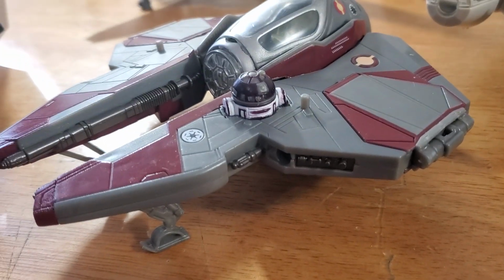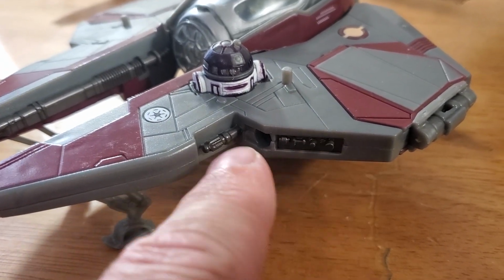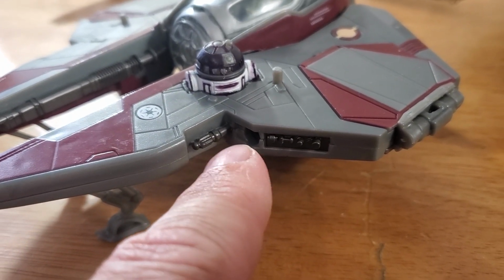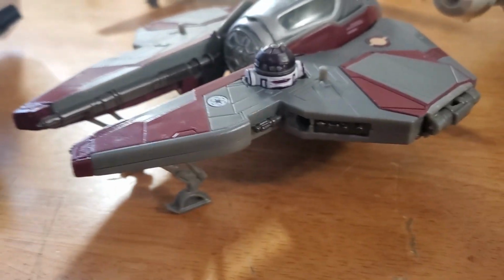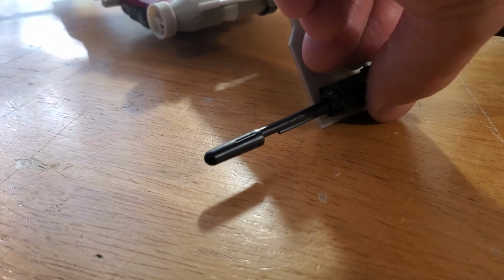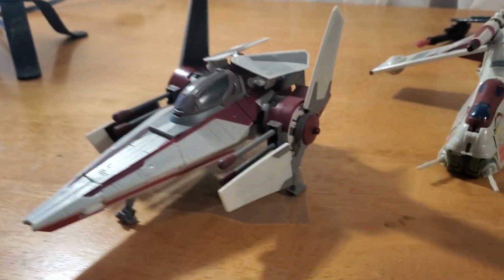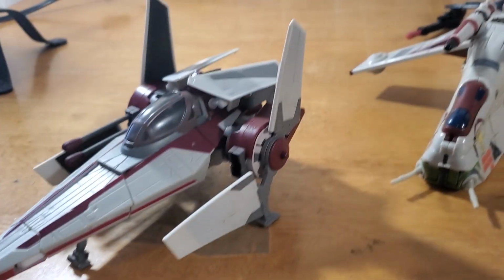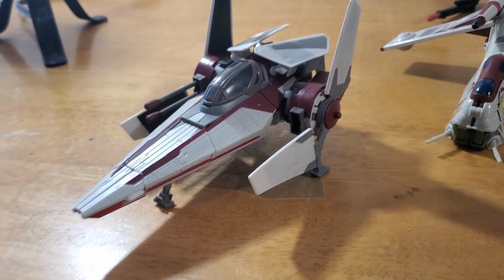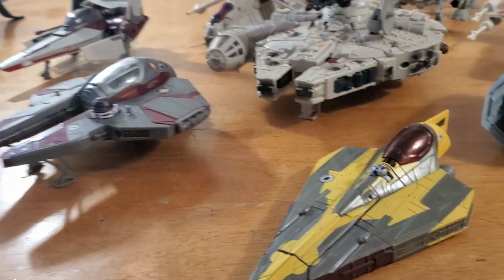He's missing his lightsabers. It would actually go in this hole right here, and this is a button. Legos do it as well as Transformers and some other toys, where you push the button and the rod shoots out. And I see one right here. You push that button and it would pop out. These shoot really good. For some reason I couldn't get the other one to push.